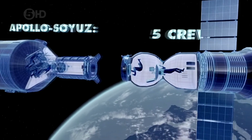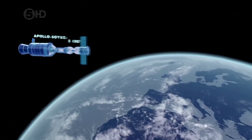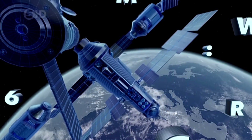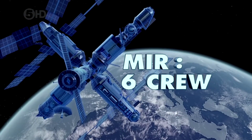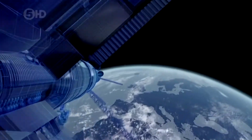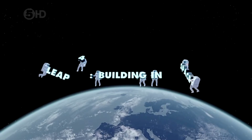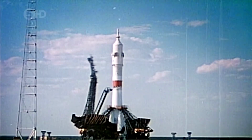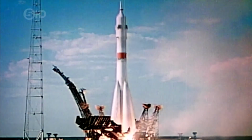Back in 1975, the meeting of American and Soviet minds produced a spacecraft that was a world beater. But to move up to the next level, the Soviets decided to go it alone. To build an even bigger space station, they had to master the art of the spacewalk. In February 1986, a Soviet rocket took off carrying the first section of an enormous spacecraft.